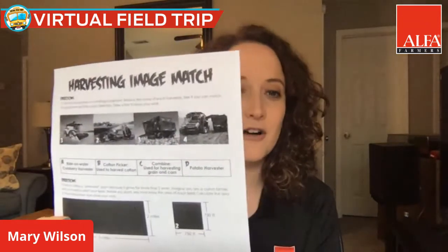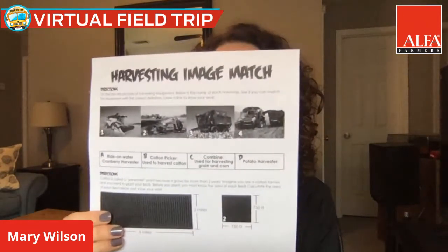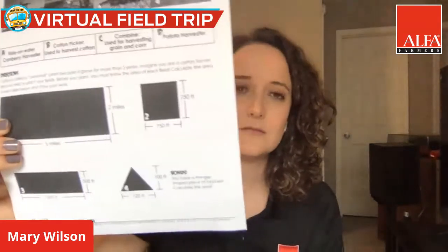All right. There's also the harvesting image match from My American Farm. And one of the little harvesting pictures on there is of a cotton picker. And then there's also how you harvest cranberries, which is not an Alabama commodity, but you can learn about how you harvest some different things. And then there's also math, which is great. That's like the different field shapes and what kind of acreage there is.